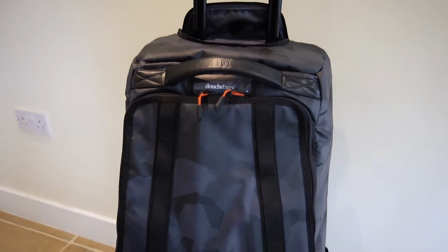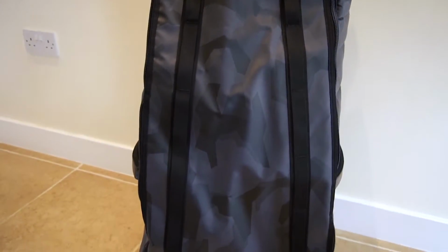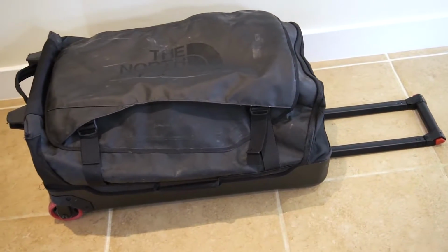But when you look at design, realistically, the Douchebags is running away with it, at least on the face of things. They're clearly paying a lot of attention to the looks, the camo, how sleek it all looks, and that's great. Whereas the North Face is definitely going for somewhere between one of their signature waterproof duffel bags and a roll-along bag itself. So it's a bit of an odd comparison here because they're two totally different aesthetics, right? One is realistically all about the looks. The other is designed to look a certain way, but it's a totally different aesthetic.